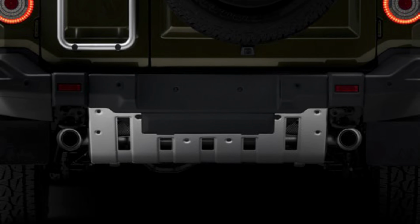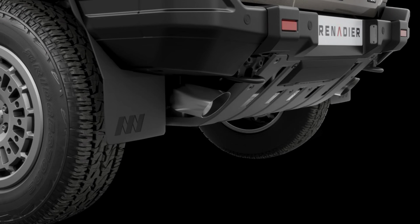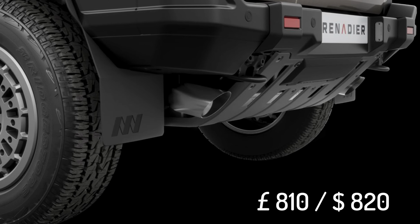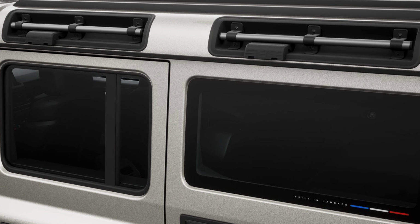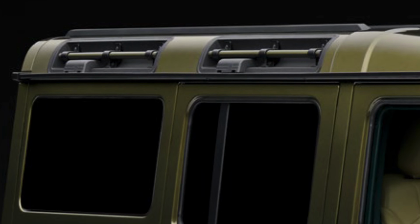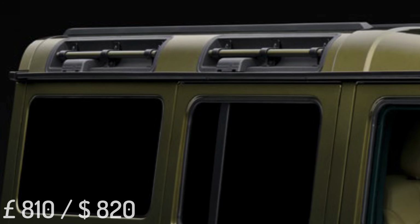The Arcane Works exhaust system can be ordered with a gloss black finish in place of the polished stainless steel for a more subtle look at £810 or $820 US. The roof rails can be specified in one of the 4 Detour body colors plus red or black to replace the standard aluminium roof rails. That'll set you back another £810 or $820.